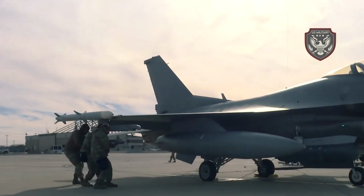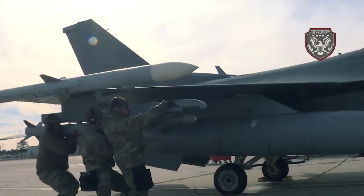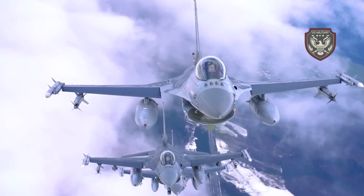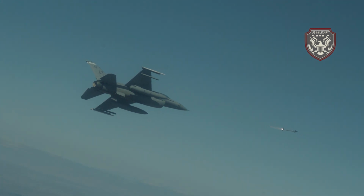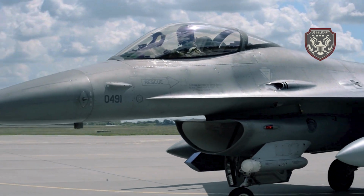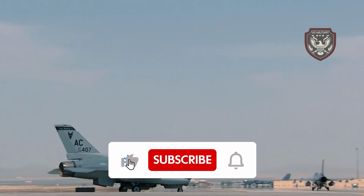In conclusion, the arrival of U.S. F-16 Fighting Falcons in the South China Sea is a significant development, and one that's being closely watched by countries in the region and beyond. It remains to be seen what impact this deployment will have on the already fragile situation in the South China Sea, but it's clear that the world is paying close attention to this escalating situation.